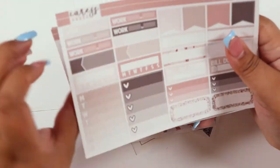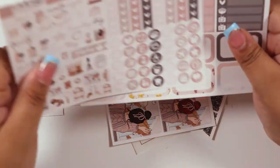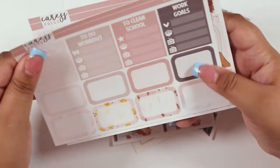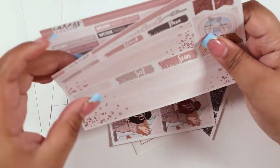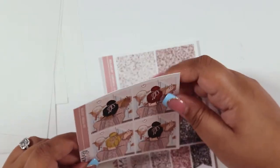That's also kind of why I don't love matte. It's really thick to me compared to glossy. Then we have this page here, little things, etc., etc. Those rounded labels, bottom wash. Okay, so this is definitely not a full kit. I think this is probably like an essentials or something, or whatever it used to be called.